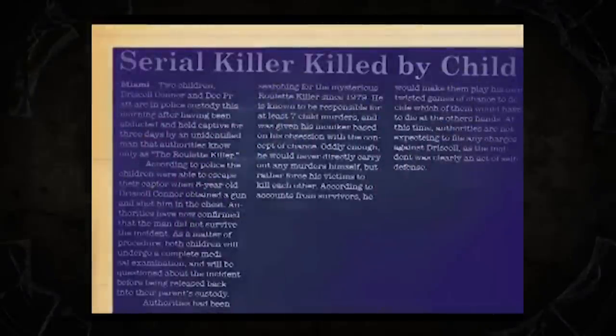Wow. If that was what it seemed to be, we really are in Revelation territory here. And if we slow down and catch the article that flashed by, it shows we are indeed looking at deep connective tissue between our huntress and killer. Serial killer killed by child, Miami.